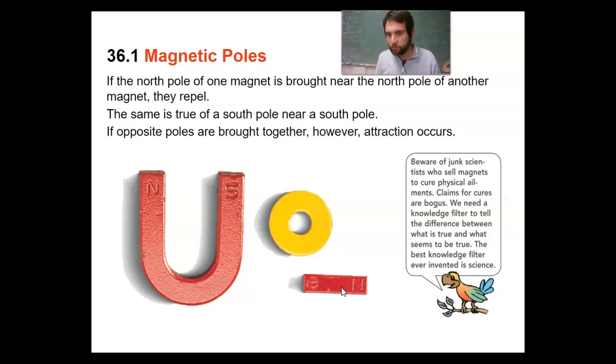Little Bird says, beware of junk scientists who sell magnets to cure physical ailments. Claims for cures are bogus. We need a knowledge filter to tell the difference between what is true and what seems to be true. The best knowledge filter ever invented is science.